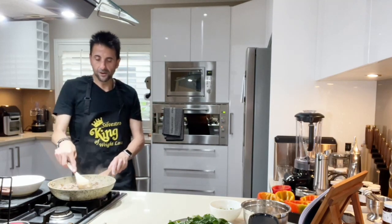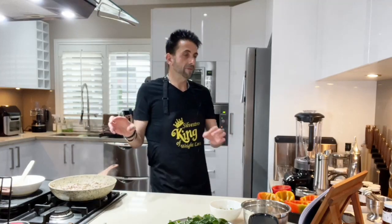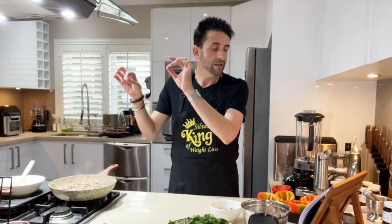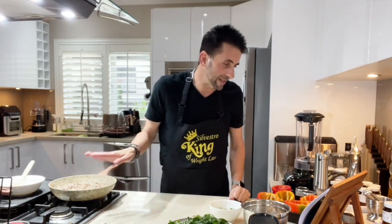Okay, so here we go. That's almost done. We've added the oil, the onions, the turkey mince, salt, pepper, oregano, and cumin. Now we let that cook. The next thing we want to do is add some spinach.